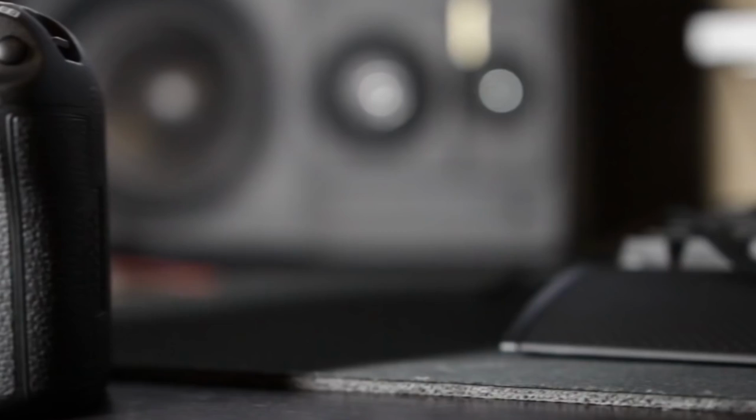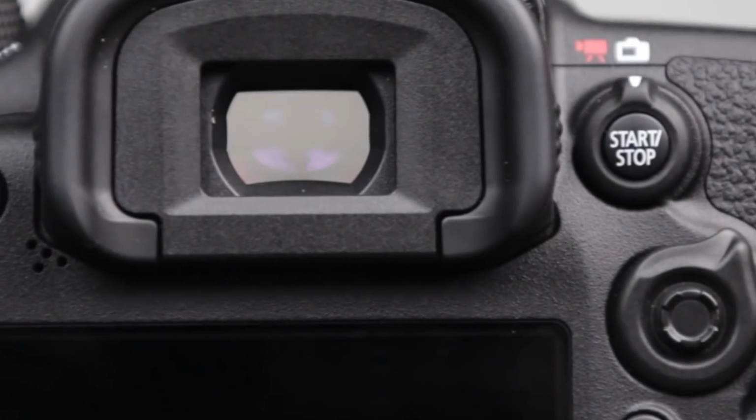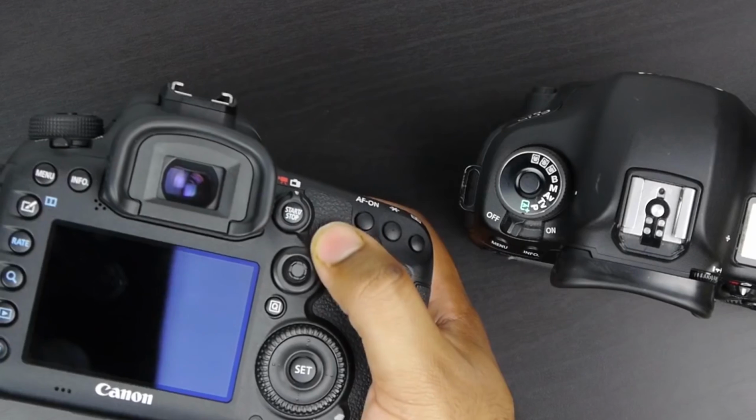Now, we live in a world where a lot of people are using DSLR cameras primarily for video, so this is a huge factor in which camera is the better overall.